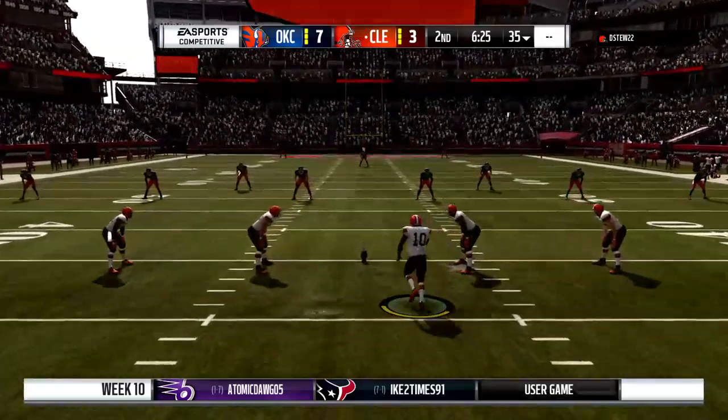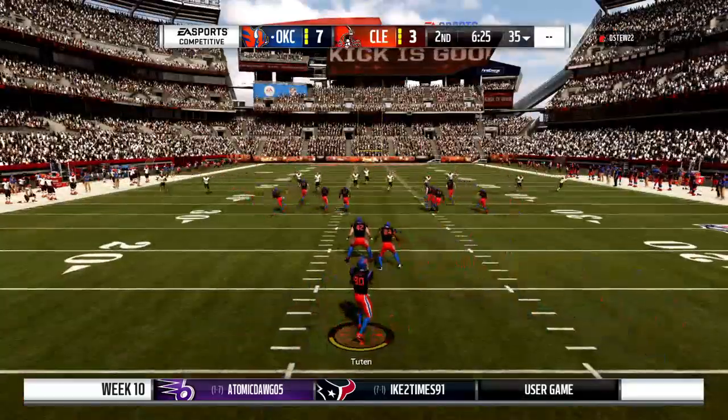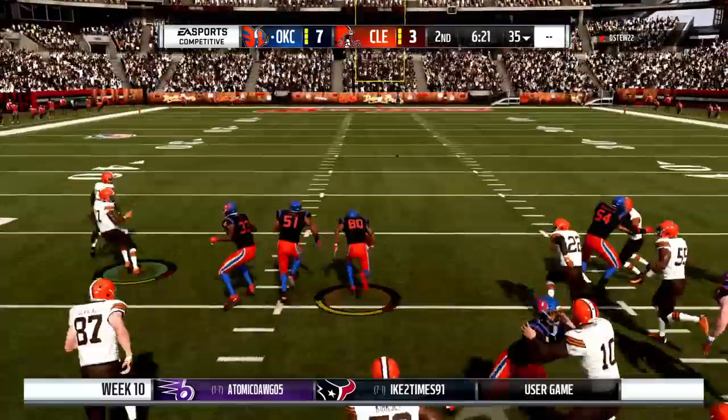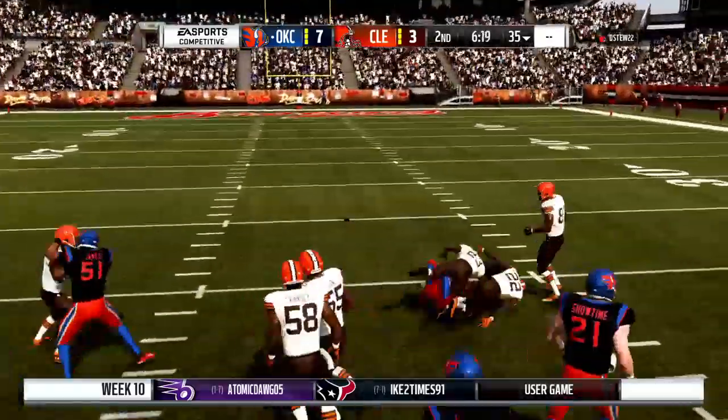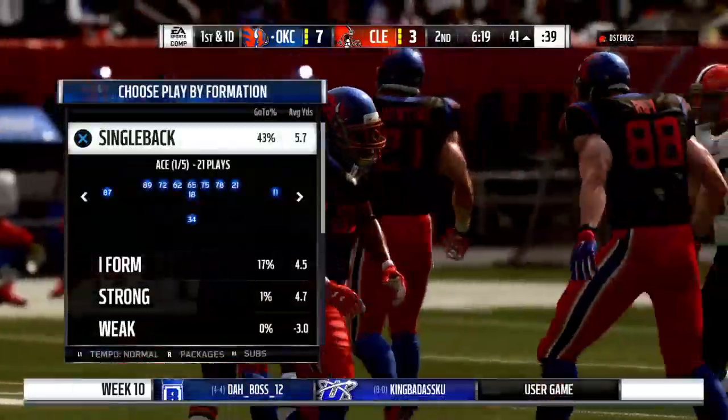Yeah, things were a little leaky in the beginning on that drive, weren't they? But how about the front 7? As they got closer to their goal line, things stiffened a little bit, forced the field goal. And an alley to run. And he's going to wind up bringing this one inside the 45-yard line.